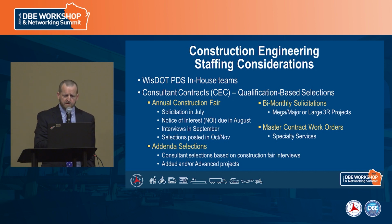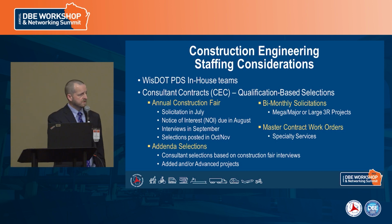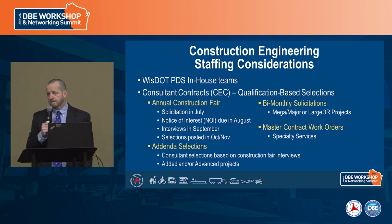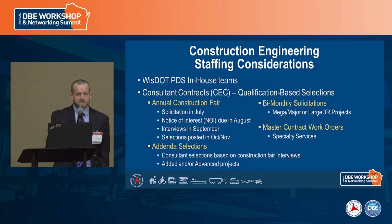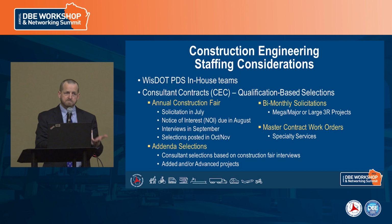The important thing about the construction fair, as I lead into the next thing, is that we also make addenda selections that come out of that construction fair. So Tony and Doug alluded to the fact that we have advanceable projects. We have things that pop up throughout the year. Sometimes we have emergency projects. If we have, for example, a bridge hit or something that happens and we need to do some repairs on a project, we will use the interviews from the construction fair to make an addenda selection and select a consultant to help us manage that type of work. So it's important to participate in that construction fair because it gives you opportunities throughout the next year.